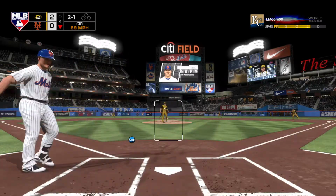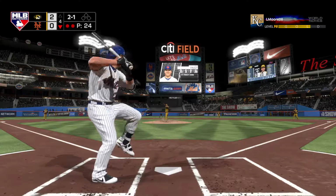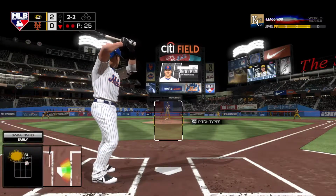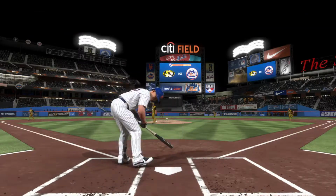And a changeup runs inside on him as he's got to back out of the way of that one. That was a changeup, so there really wasn't any intent behind it. Looked to me like it just slipped out of his hand a little bit. That'll happen sometimes because of the grip of that straight changeup. Slider whiffed on for strike.